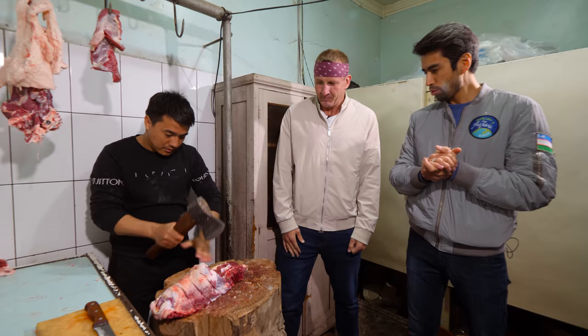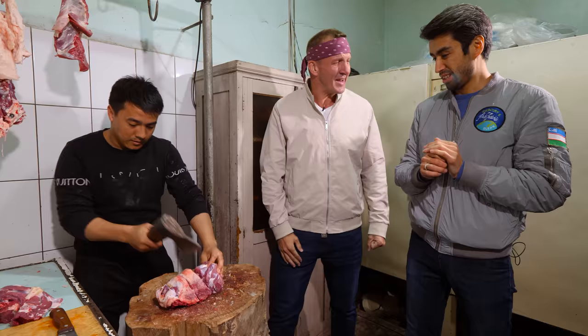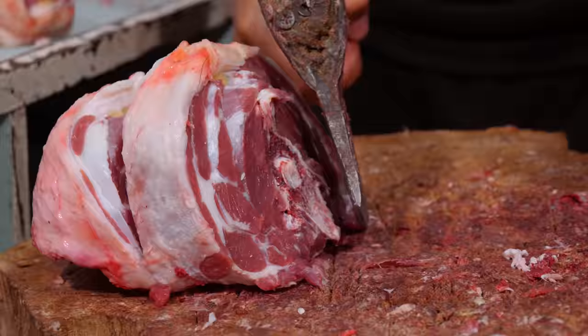Oh, that was neat. So that's neck. He's actually dicing the neck, or slicing it this way, making little neck steaks almost like it's a freaking tuna or something.